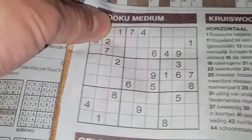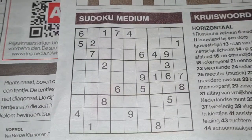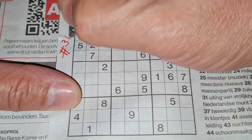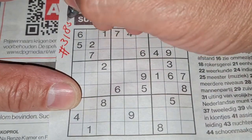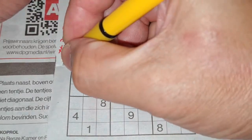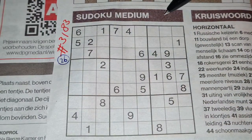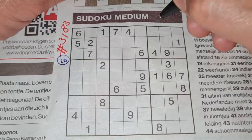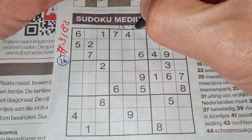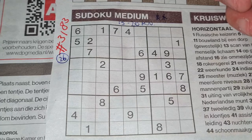Let me position the camera. Alright, before I start, I always count the printed digits. Well, this one has 26 printed digits. If you compare with the 1 star, 2 stars, 3 stars, and 4 star Sudoku, this will be a 2 stars Sudoku, and for a 2 stars Sudoku, I need 15 to 20 minutes to solve. Alright, so let's get started.